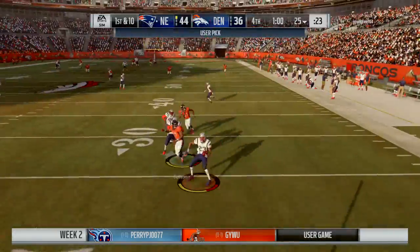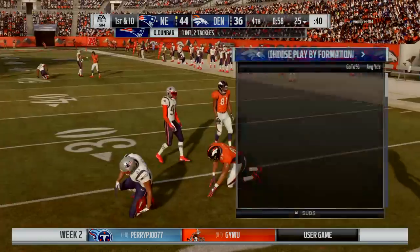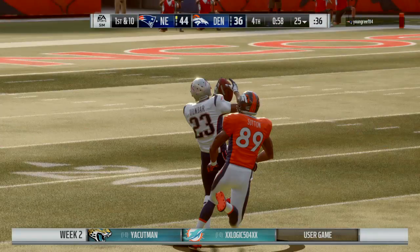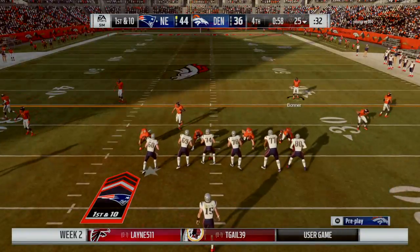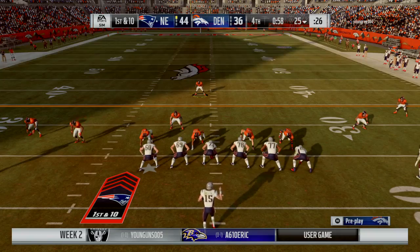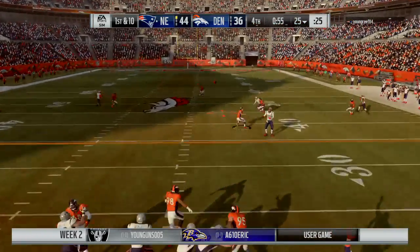And, oh, a crusher there as it's intercepted. Picked off near the 26. And his guys will take over at the 25-yard line. With that interception, he just set a record that nobody ever wants to set, and that's the most picks ever in an NFL game. 8. The last time we saw 7, 2001, right? Yeah.